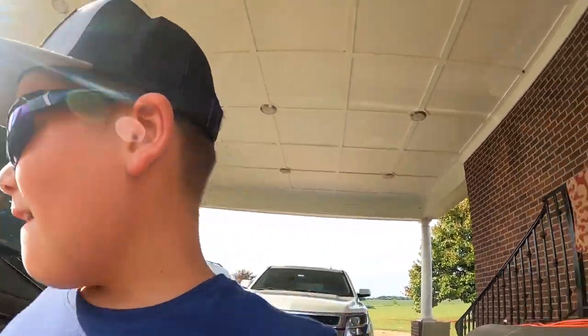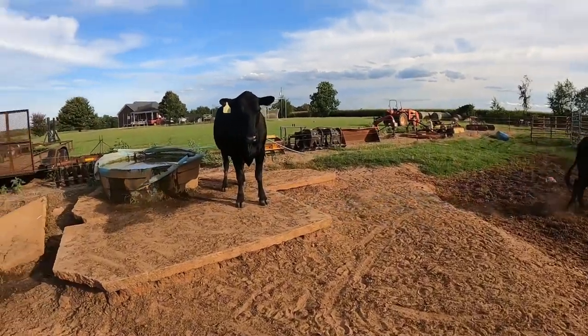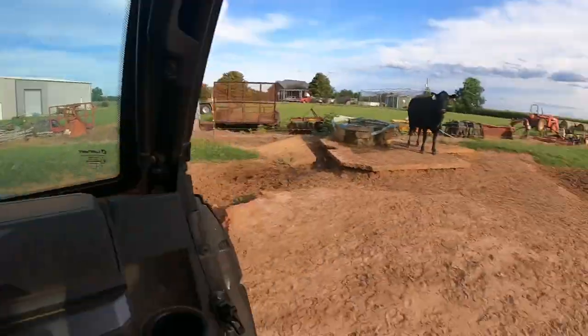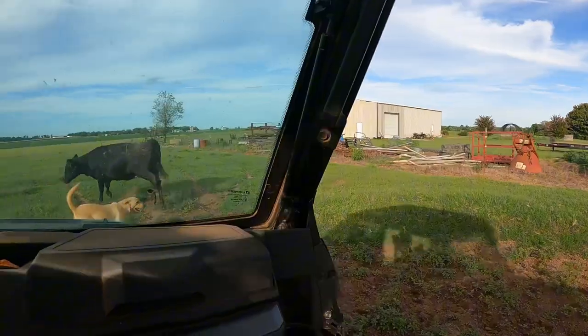We just got back home from Pigeon Forge today, and we're gonna do a little check around the ranch, see if we have any cows here that had any calves, and see how they're all doing here across the road and the ones that are over here.